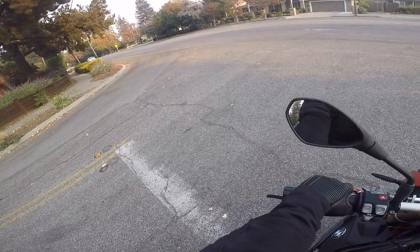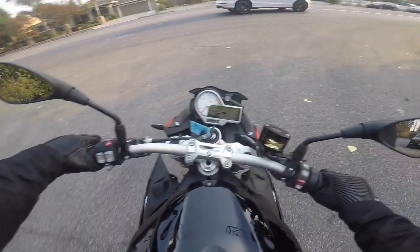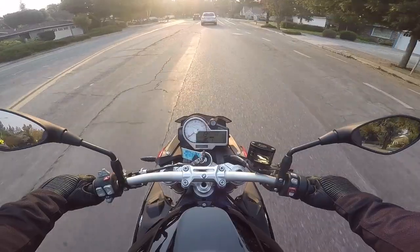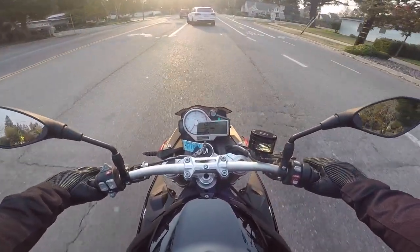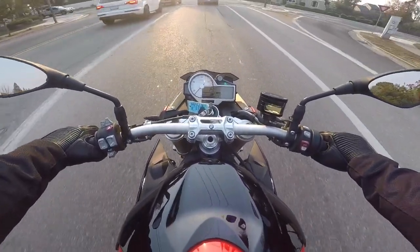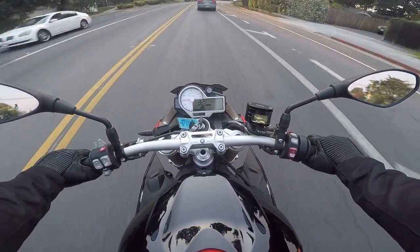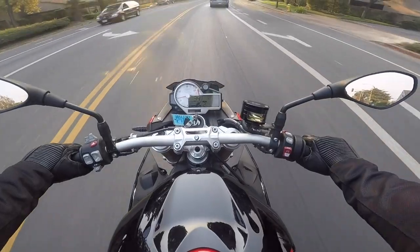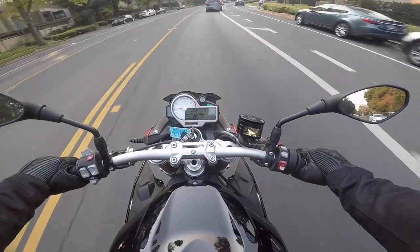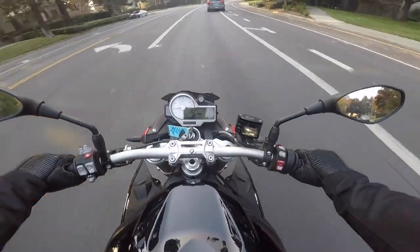And kind of go back the way we came. So like I said, I could flat foot if I put my left leg down really easily, but I'm just tiptoeing it a little bit. Alright, so like I said, the throttle here is not ultra sensitive, and you can roll on just a little bit and it gets you going nice and smooth. But like I said, it can get on it if you need to.